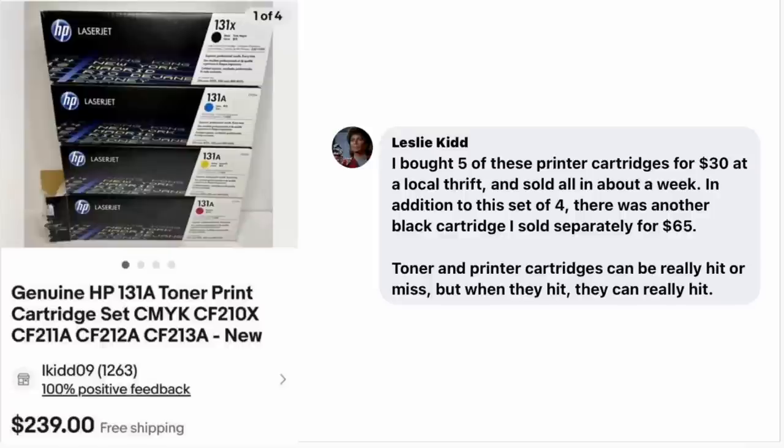Leslie Kidd: I bought 5 of these printer cartridges for $30 at a local thrift and sold all in about a week. In addition to this set of 4, there was another black cartridge I sold separately for $65. Toner and printer cartridges can really be hit or miss, but when they hit, they can really hit. So these are a genuine HP toner print cartridge set, and they sold for $239.